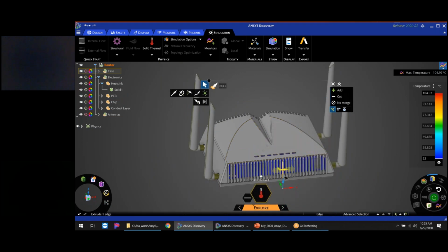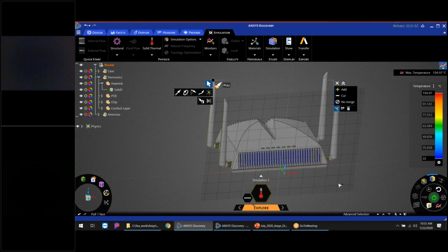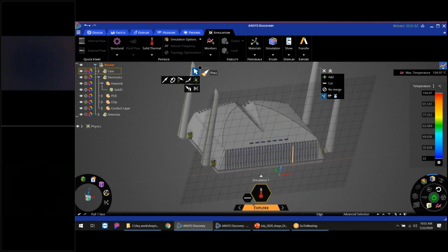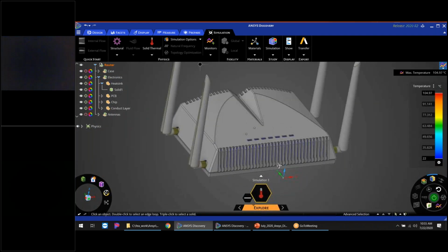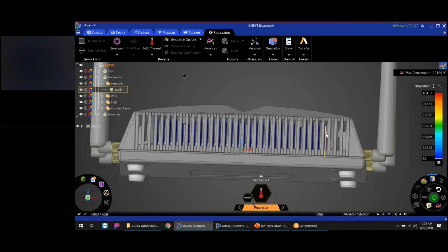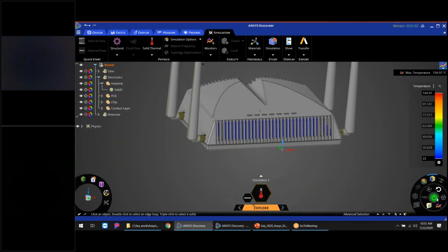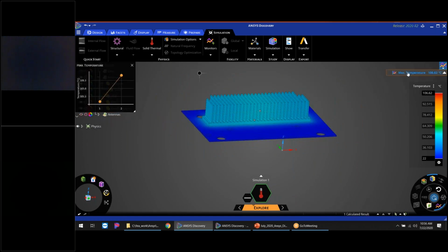My advanced selection, hide that a little bit. If I were to go to my cross section and take a look at that, I could see inside. I pulled it down, got some clearance. Let's go back in and just hit solve again. I'm still in Explore, so I can still hit solve. Let's get the case out of the way. Let's get the antennas out of the way. And then let's take a look and see what happened.